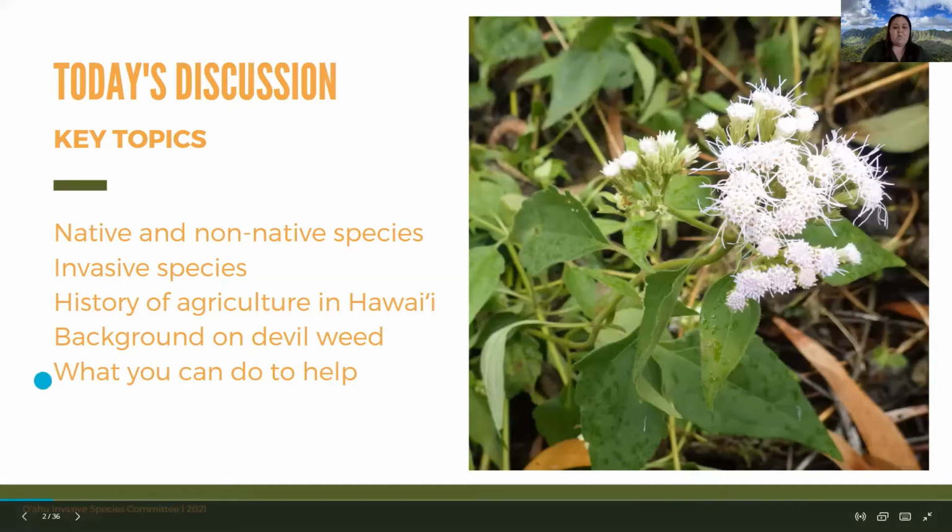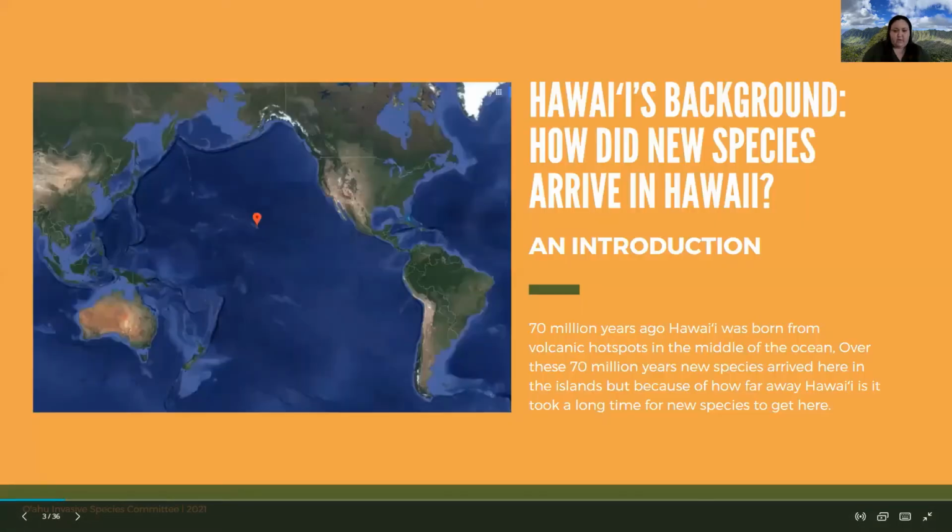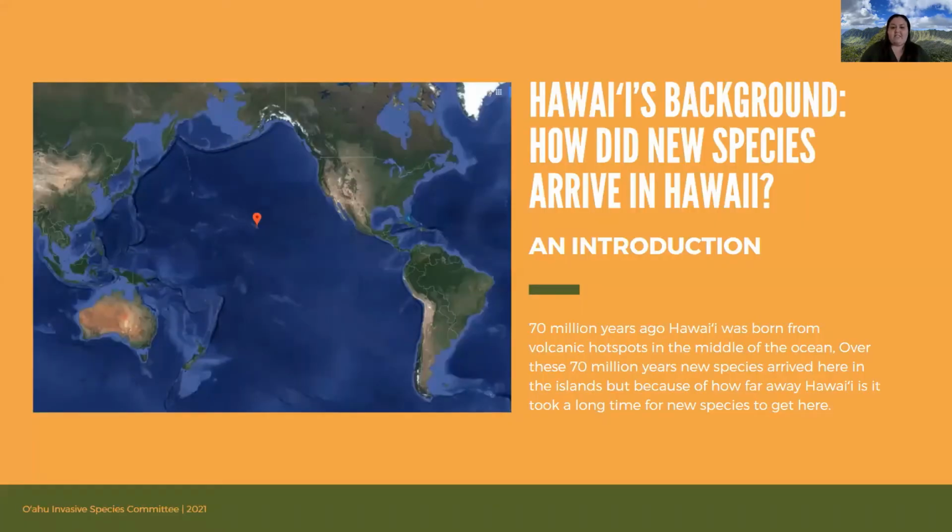First, let's talk about one of the things that makes Hawaii so unique, and why we have so many species that are found nowhere else in the world. It has a lot to do with where we sit geographically. Hawaii is one of the most isolated land masses on the planet. 70 million years ago, Hawaii was born from volcanic hotspots in the middle of the ocean. Over these 70 million years, new species arrived here in the islands. But because of how far away Hawaii is, it took a long time for those species to get here.